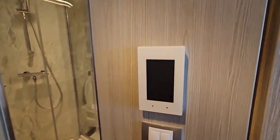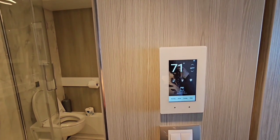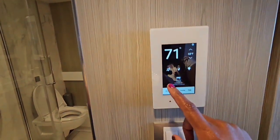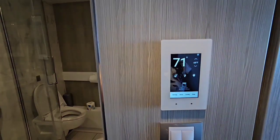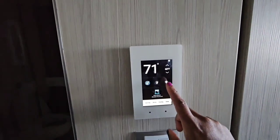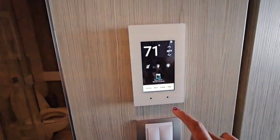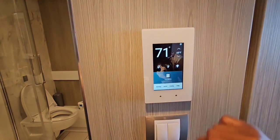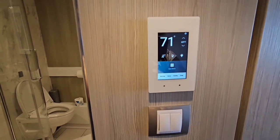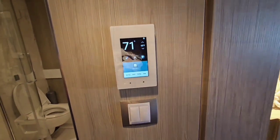Here you have the settings for the room. You want to turn the light on. See how brighter it gets? And if I want to turn it off, see it darkens up. So we're going to turn it back on. Control the temperature here. If you want to watch a movie, open blinds. So you have all the settings right there.